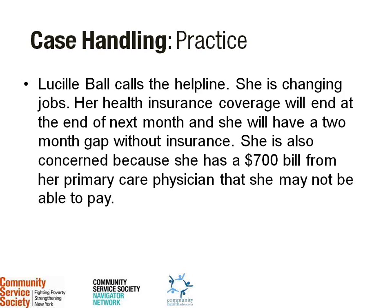But the 2 things that you were able to identify here is that she has 2 separate issues. One is that she needs coverage, and the second one is that she has a bill. And there are 2 separate courses of action that you will have to take to address those 2 situations. Anyone have any other questions on this?